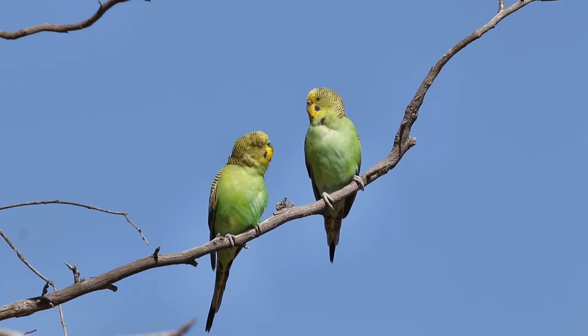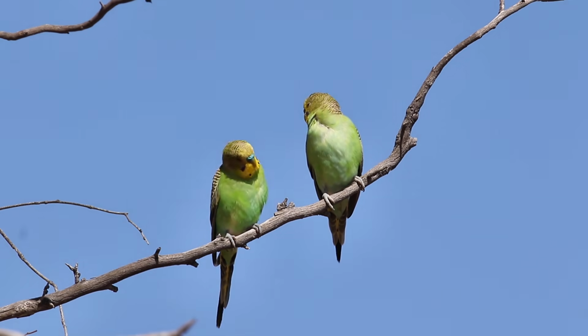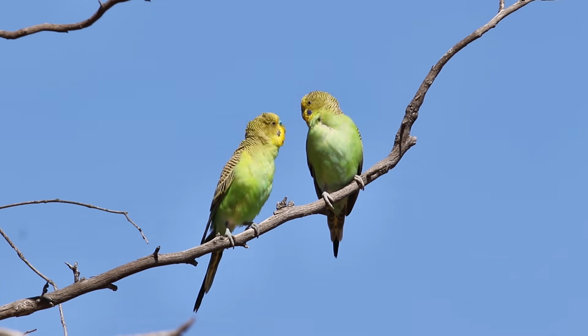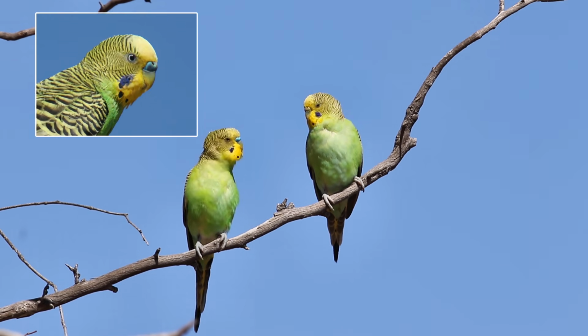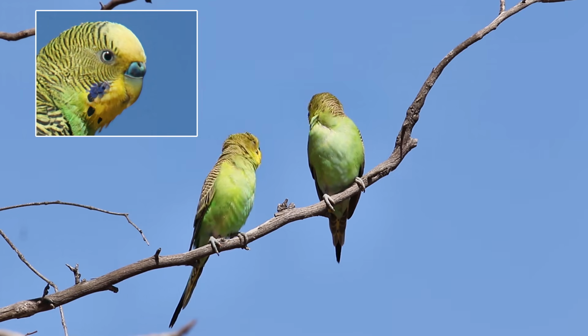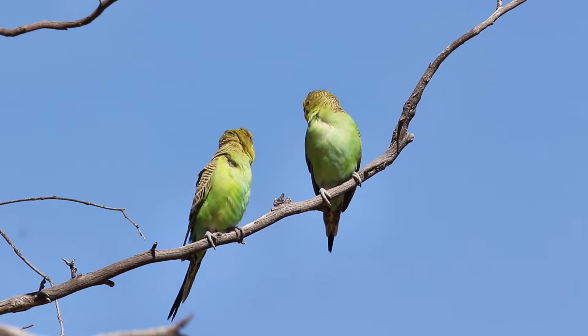Firstly, let us look at a typical pair of budgies when they are in breeding mode, separated from the flock. The bird on the left-hand side is a male. The reason for this is that the cere, or that small fleshy-looking area above the bill, has a bluish coloration, whereas the female has a fleshy fawn coloration to the cere.